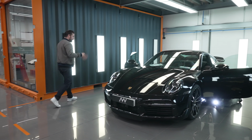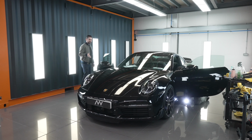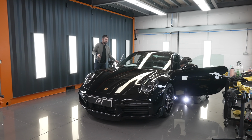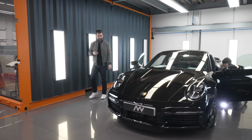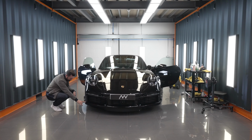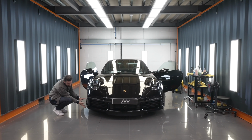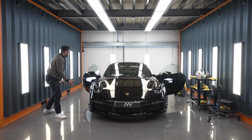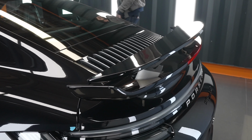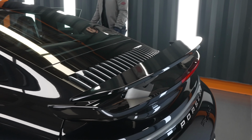Right, check this out, which reminds me, we really must get the Turbo S back on the channel real soon. It's brilliant to see another Turbo S in here. What's unique about this is that it actually has the optional aero pack on it. So you might be able to see these flicks here, that is an optional extra, as are this section at the back, these winglets that curve up and elongate around the rear wing.